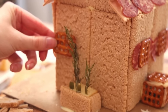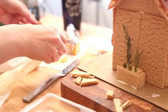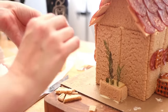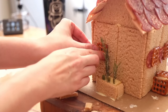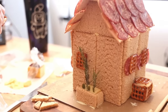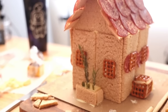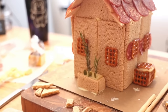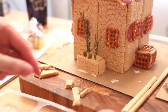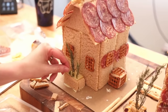I wonder if I should do windows on the other side. I think so. Oh yeah. We have two intact pretzels. Now these ones won't have salami shutters because we're out of the little salami. But I think that's okay. Looking great. Thank you. Add some raisins to the flower box for flower buds. I think they would just look like other plants. The main thing is I can't shove them into the cheeks. Yeah, we need glue. We're out of adhesive. I have to preserve my cheese.